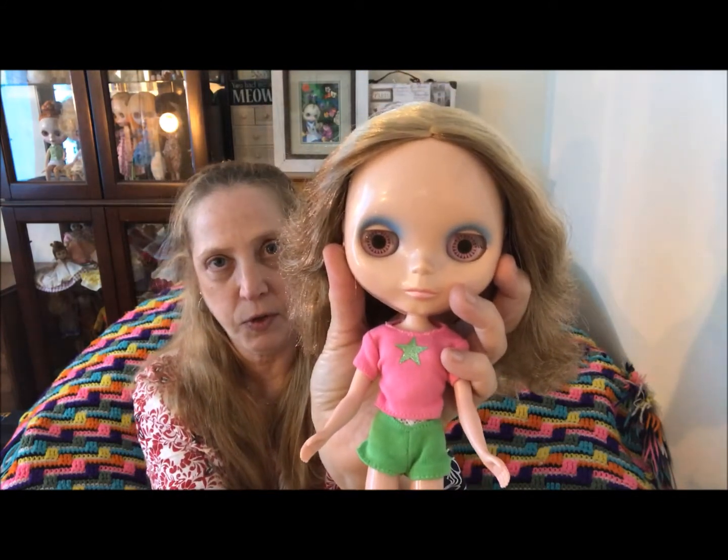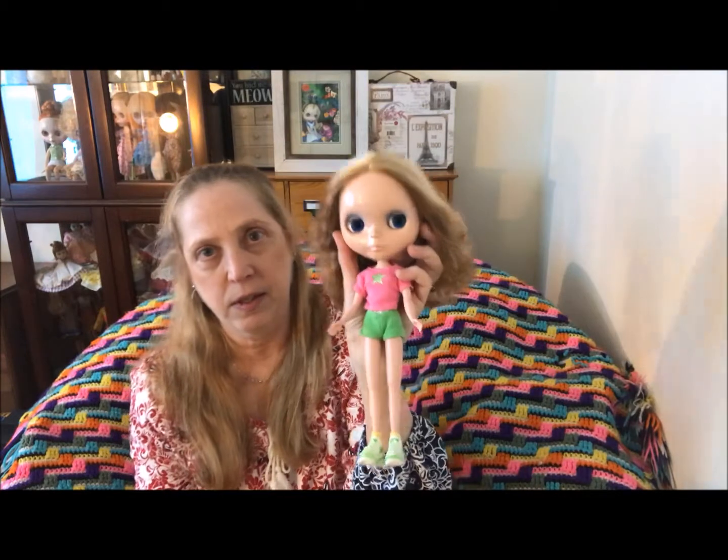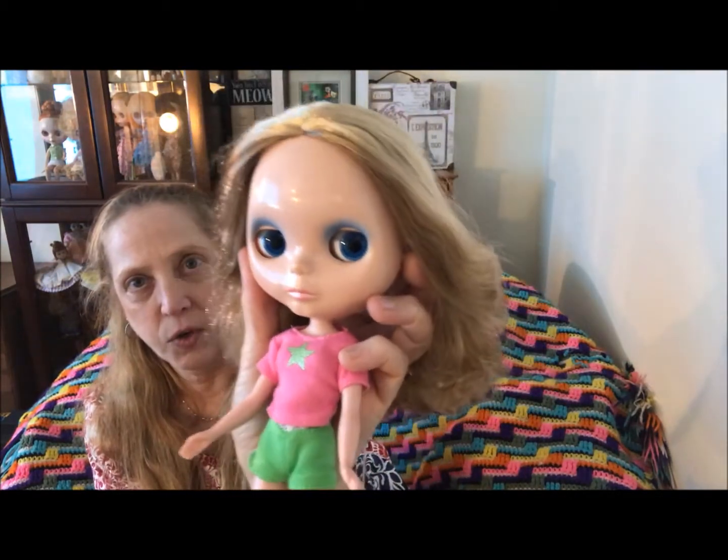So she has pink front-facing eyes. These are my favorite eyes on her. And of course, I love that blue eyeshadow, cracks me up. And then she has these side blue-facing eyes. They look kind of darker on there.